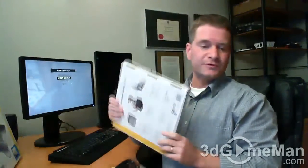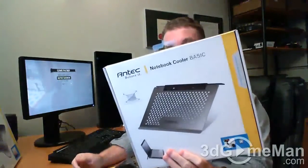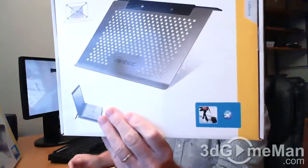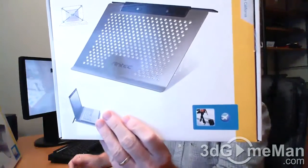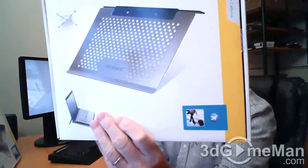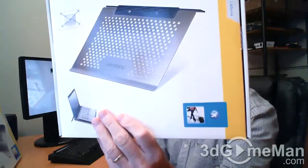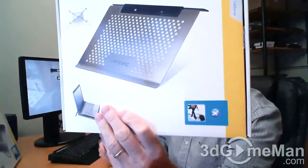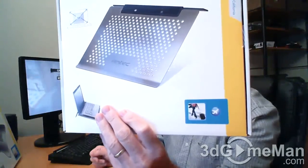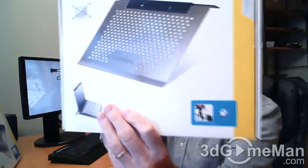This is the other notebook cooler from Antec. It's the Notebook Cooler Basic. But you know what? This looks really, really nice. It's aluminum. It fits notebooks up to 14 inches in width. Yep, it's pretty slim, and this one does not come with a fan. There's absolutely no fan on this, but you know what? You don't really need a fan, to be honest. Because if you add a fan, that's more power drain, and also it's more noise. I kind of like this design myself. This looks really nice overall, and you know, can fit pretty large laptops or notebooks.